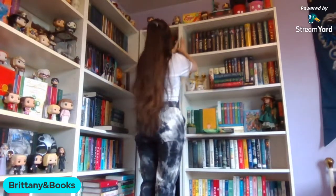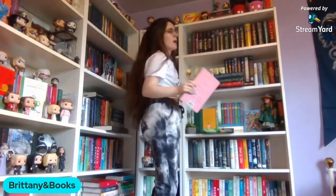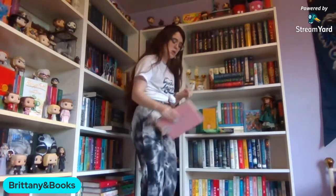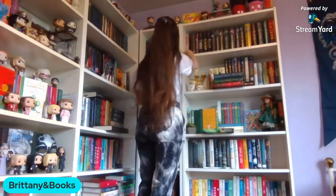This shelf. I have to be really careful with these bookshelves because our house is so off kilter that if I were to try to anchor the bookshelves to the wall, they wouldn't be sitting on the floor properly, and so they're just not up against the wall properly. And one time I was trying to get a book off the shelf and the bookcase almost fell on me, so we're not going to do that on a live because that would not be good.